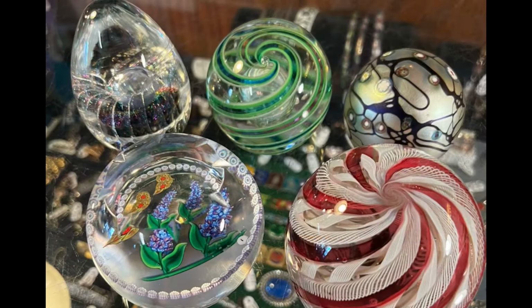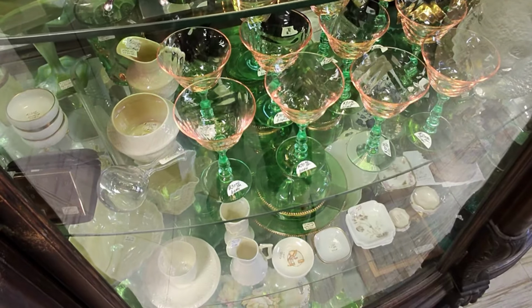So here are the five that I did pick out. There was a Murano, a Whitefriars, a Matum, and those two in the upper right I have to do a little bit more research on. They're signed, I just can't read it, and I haven't spent a lot of time on it yet.